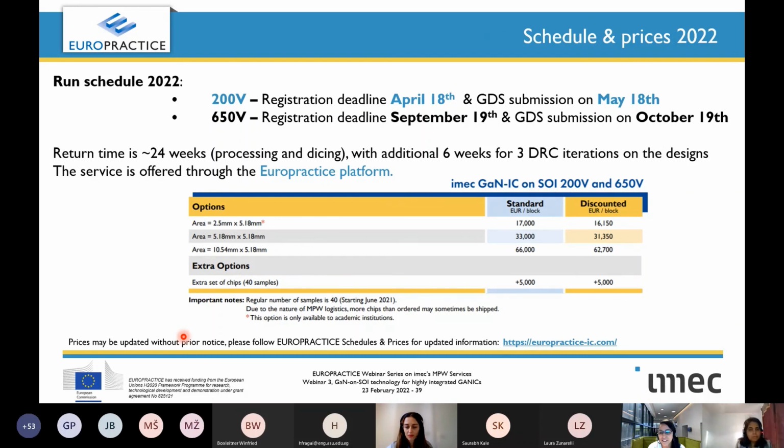Finally, I would like to tell you that this year we're going to have 2 runs. On May 18, we will have the 200 volts run, and by October, we will have the 650 volts run. It is important to mention that the registration deadlines close 1 month before the official GDS submission deadline. Also, the return time is around 24 weeks for processing and dicing. And we have 6 additional weeks where we run DRCs on your designs, so we make sure that they fulfill all the requirements to go into production.